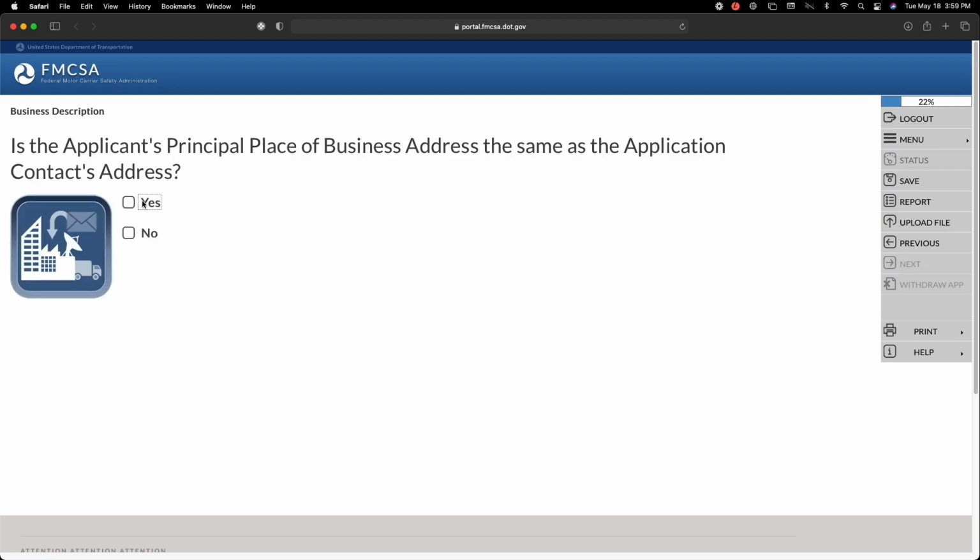Is the applicant's principal place of business address the same as the application contact's address? So application contact, let's say yes. Just for purposes of getting started. If you can park the truck at the house you currently live at, and where you currently live is the address on your driver's license, let's just make it simple and keep that together. If you're going to park your truck somewhere else, for whatever reason, that's okay. But let's just get started in the most simple, easy way.